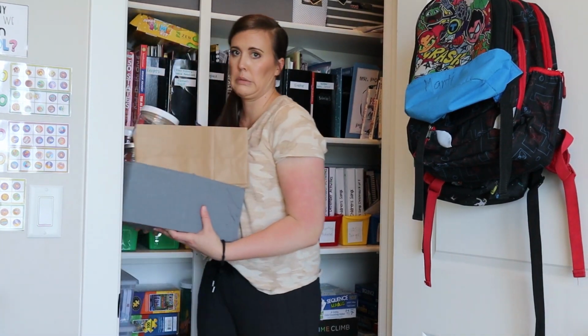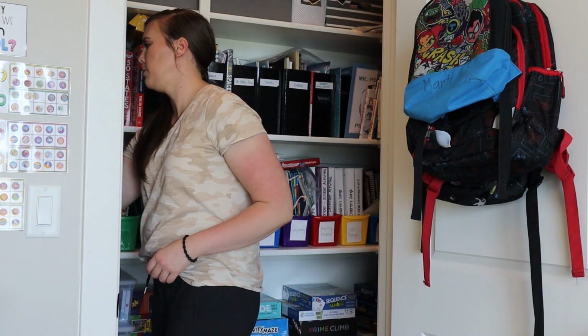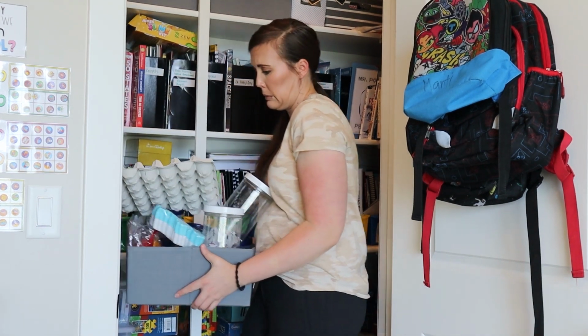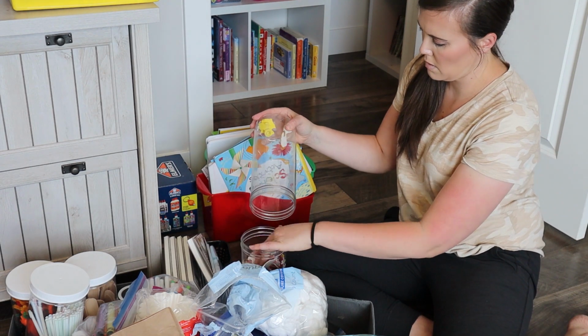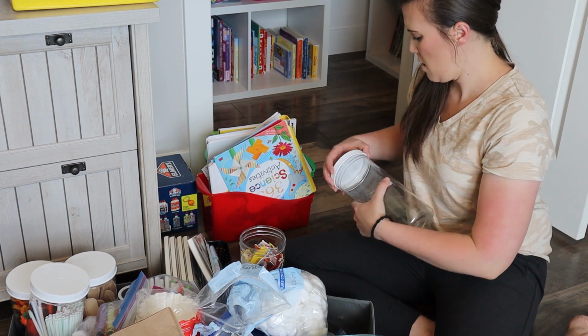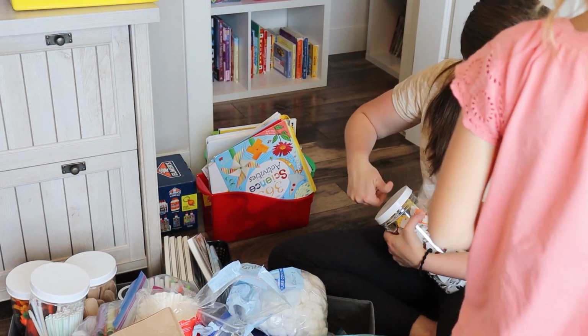So I've moved on to the next shelf. I'm pulling out all the craft supplies to go through and see what we have, and also just to organize it a little bit better because stuff gets thrown in there. You know, the kids pull stuff out, I pull stuff out, and it doesn't always get put back in the nicest way. So I'm just going through stuff, trying to consolidate containers and see what we have and what else we might need. And yeah, that's it.